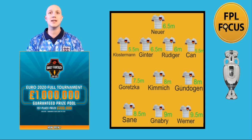I think there'll be a lot of doubters for Werner, so he could well perform and be an absolute bargain in your fantasy team. Serge Gnabry, amazing player. Can't believe Arsenal ever let him go, but that's another story. But definitely very attacking and full of goals for sure. And Sane up there, full of energy, full of pace, and I think he'd be full of assists as well for that man Gnabry. So that covers the Germans, guys.